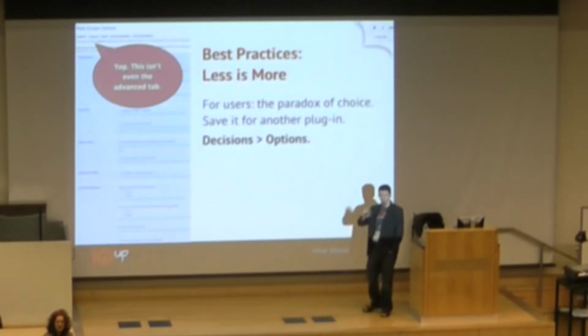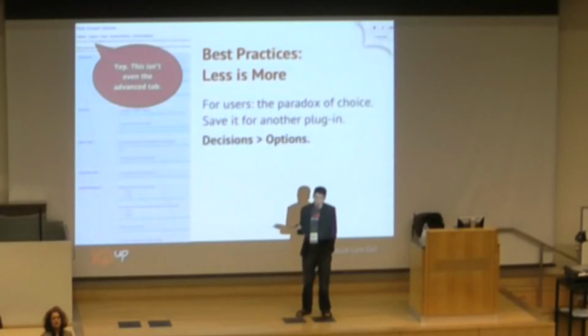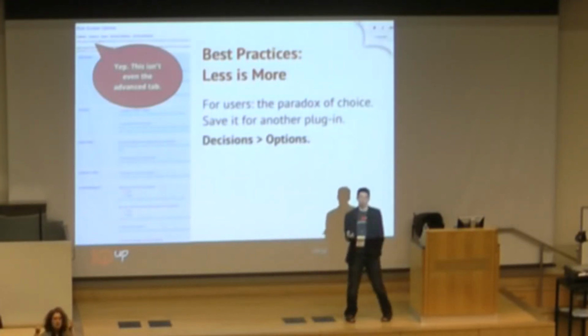Paradox of choice, right? When you walk into the grocery store and you have 500 cereals, do people want that? Well, we have it. I guess there's some demand for it. There's something to be said for keeping things simple.